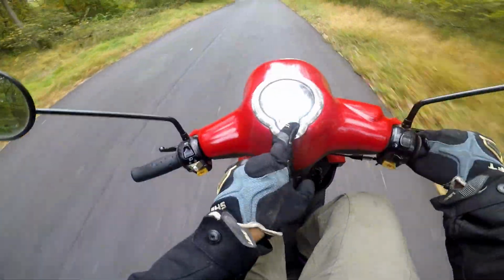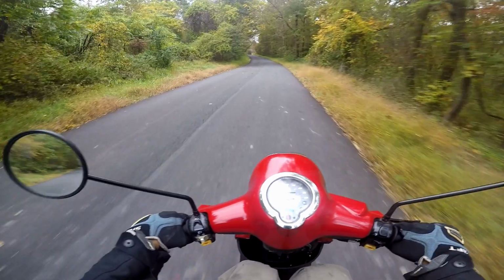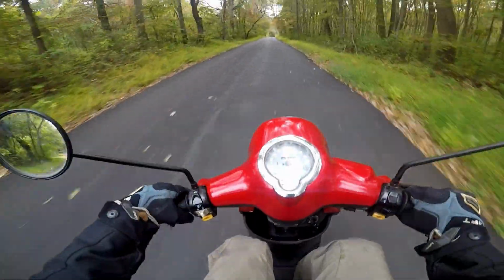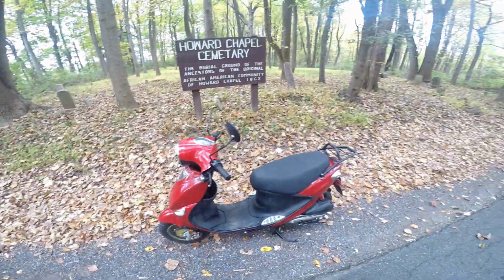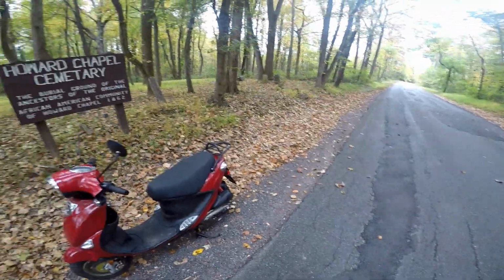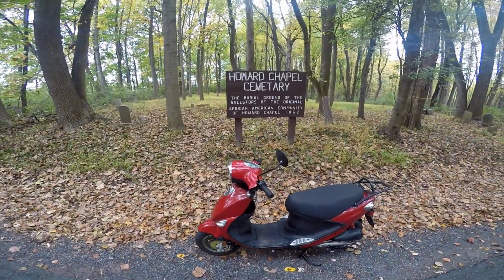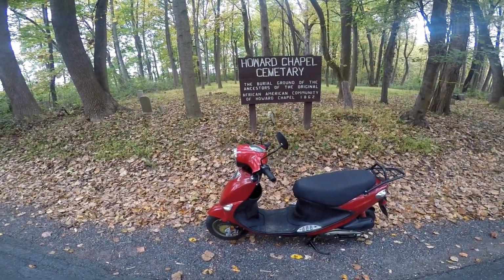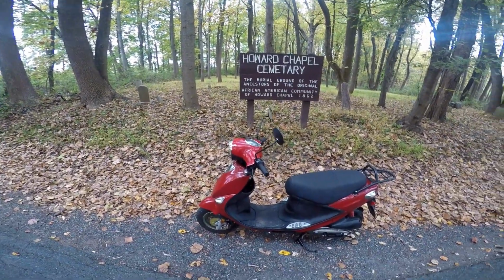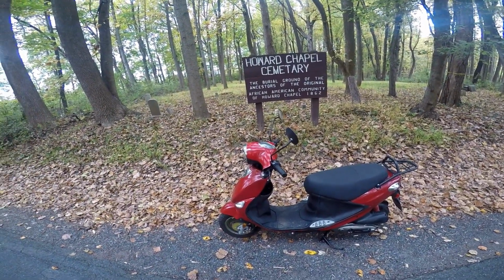And we're already at the middle of the gas tank. When I got it, it was right at E, so the guy didn't even fill it up. Kind of a random cemetery here on this back road. It's near Sunshine, Maryland, the burial ground of the ancestors of the original African American community of Howard Chapel, 1862.